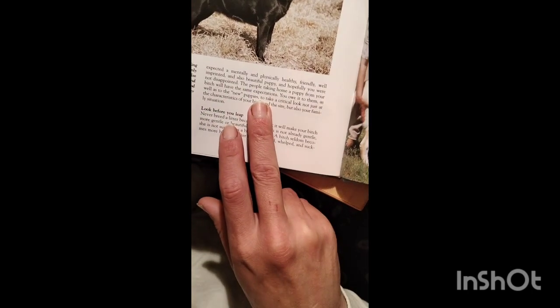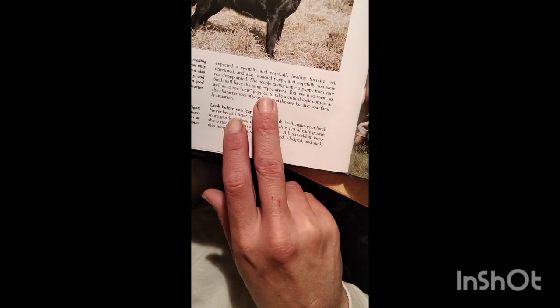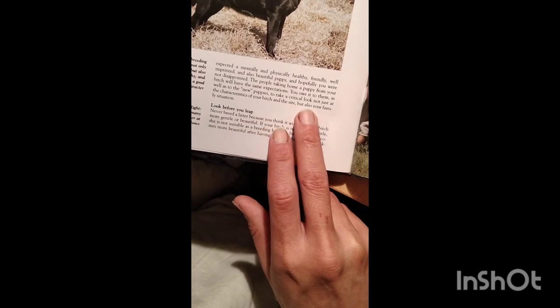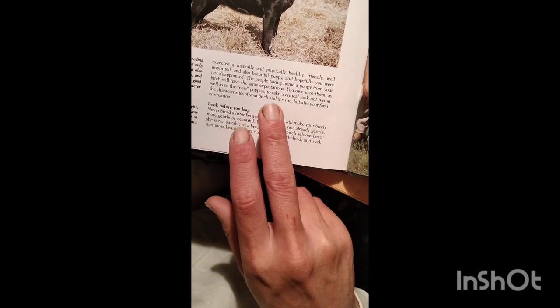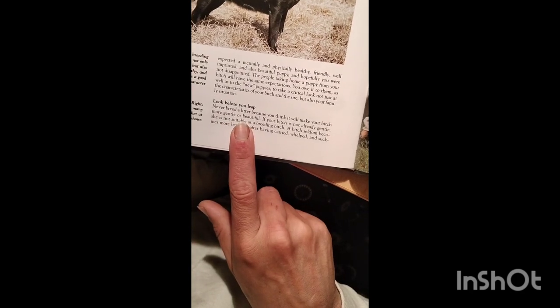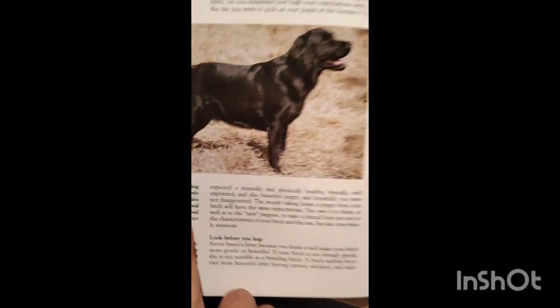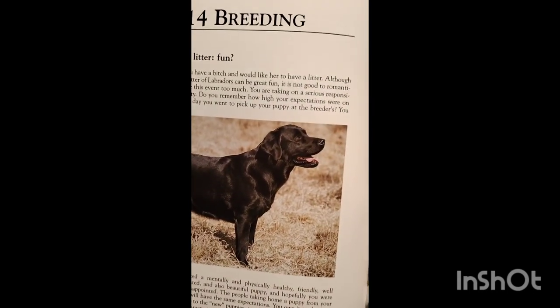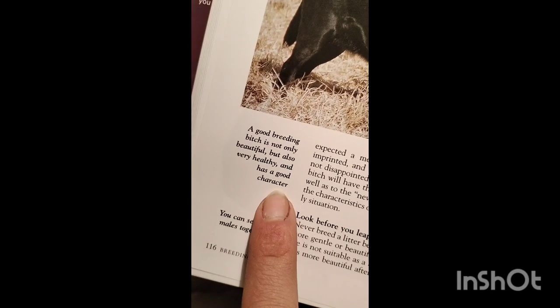The people taking home a puppy from your bitch will have the same expectations. You owe it to them, as well as to the new puppies, to take a critical look not just at the characteristics of your bitch and the sire, but also your family situation. Look before you leap. A good breeding bitch is not only beautiful, but also very healthy and has a good character. Ha! I like that. Has a good character.